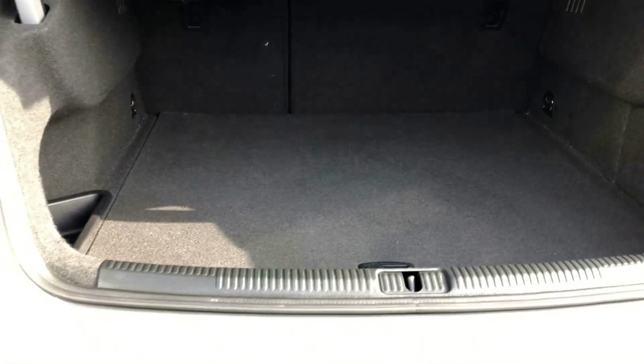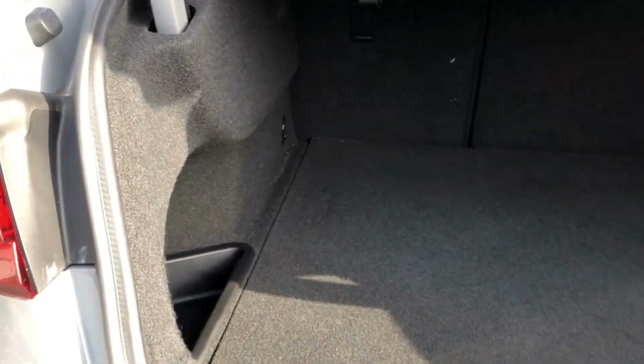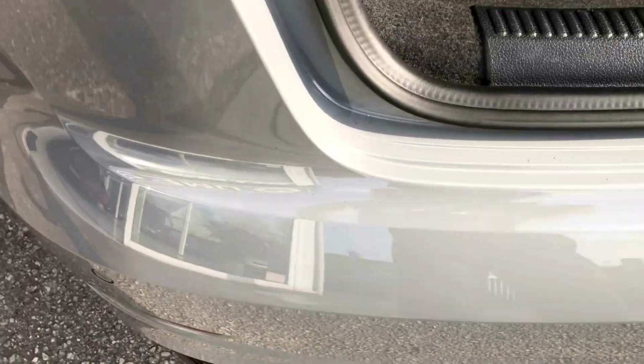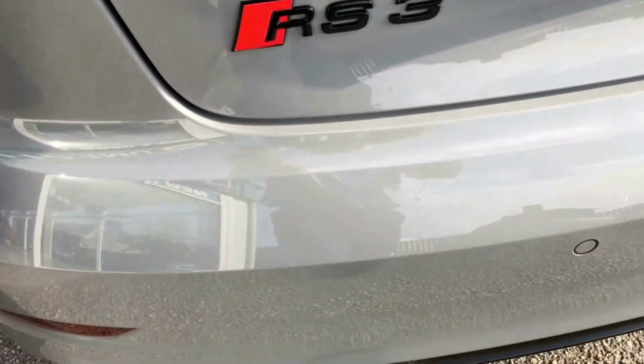Great boot on these S3 saloons. Nice and big, split folding rear seats, no damage anywhere, not been abused, and nice and clean all the way around. All the tool kit there with the locking wheel bolt. No damage in the loading area, as you can see. The car is totally unmarked all around.